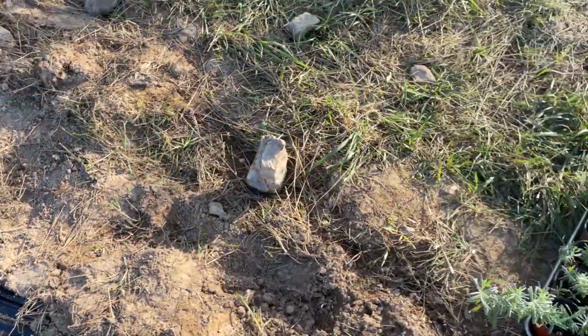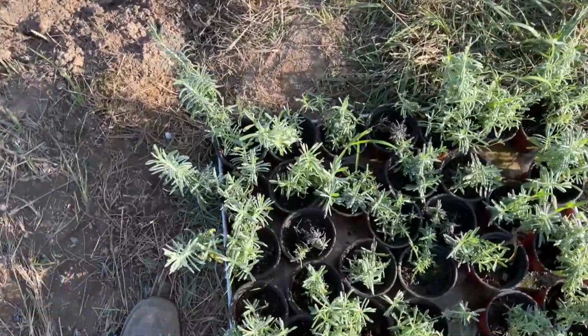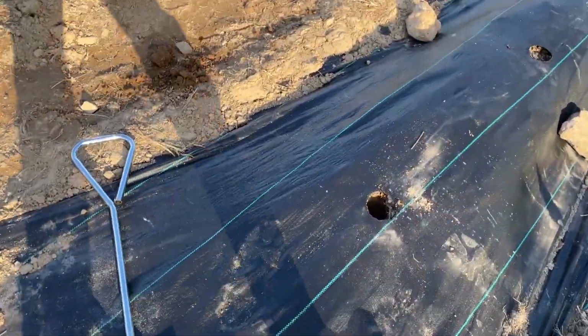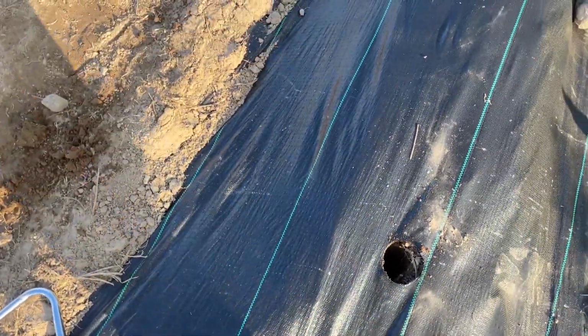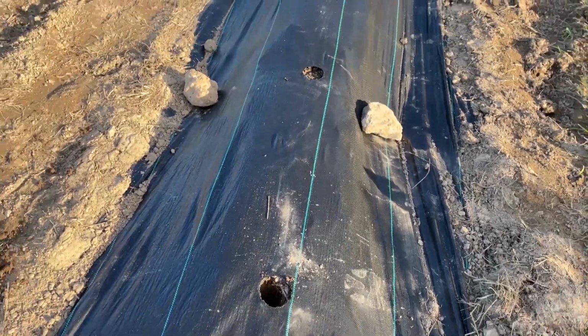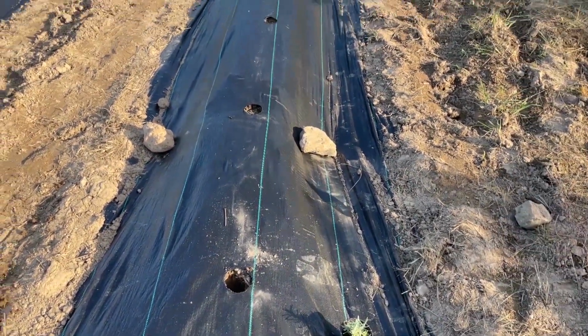I'm gonna do that all the way down, but while I got you guys here with me, I wanna do the official first plant. See how it goes. You know what? I'm gonna need some soil. All right, just kidding. I'll get these holes out, and then I'll get some soil, and then we'll move forward.